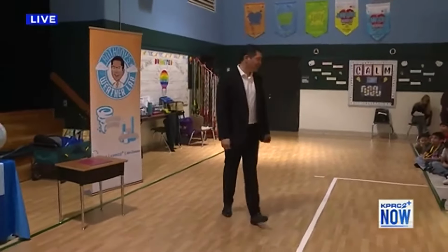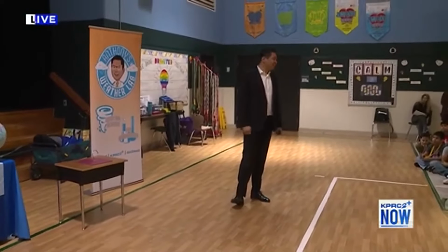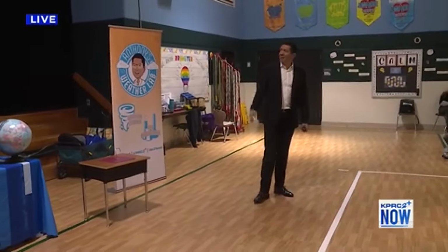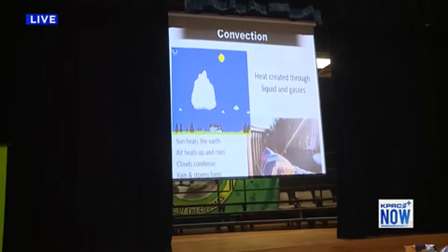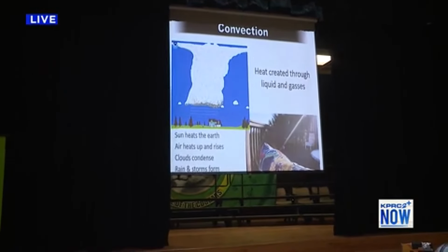The sun also plays a big role in getting rain. So convection, and this is a good example of what may happen tomorrow, at least for rain, not lightning. The sun heats the Earth, the air heats up and rises, clouds condense, and rain, or sometimes storms can form. So this is heat created through liquid and gases.